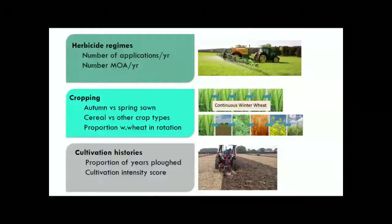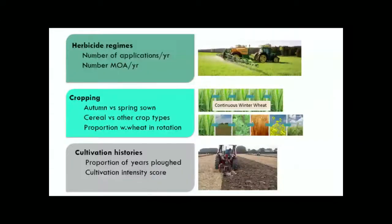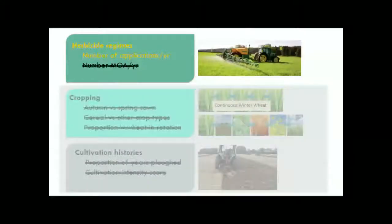We also looked at cropping rotations, as a lot of farmers have switched to autumn crops, and at how many cereals are within rotations, cereals versus other crops. And we've looked at ploughing as well. Out of all of these, my main headline is that it is only the number of applications of any herbicide that farmers apply in a year that is driving the evolution of resistance.